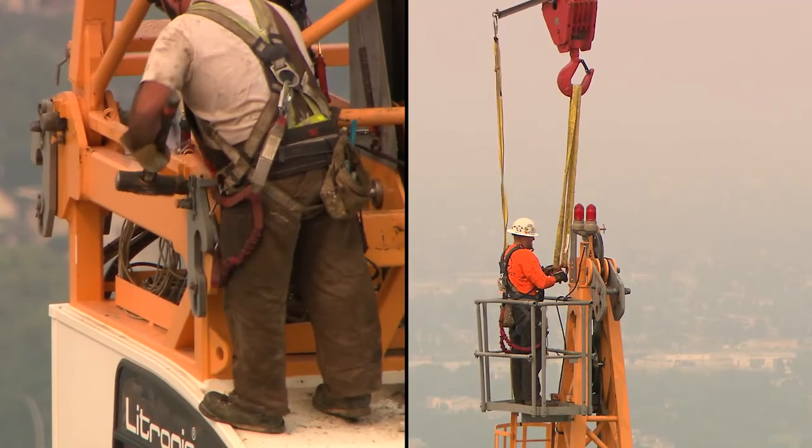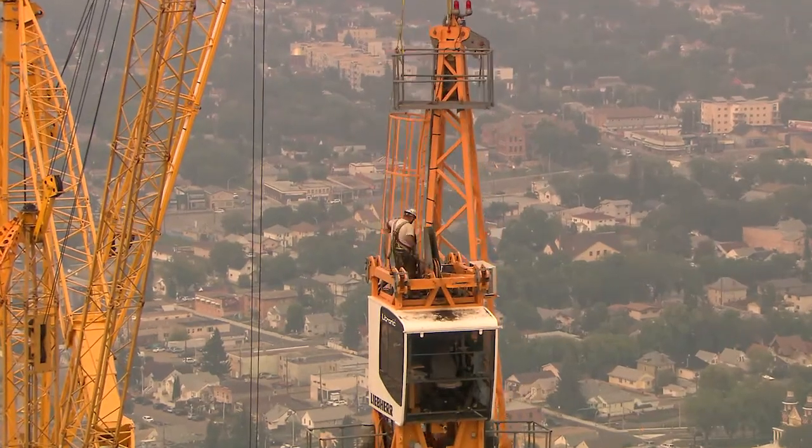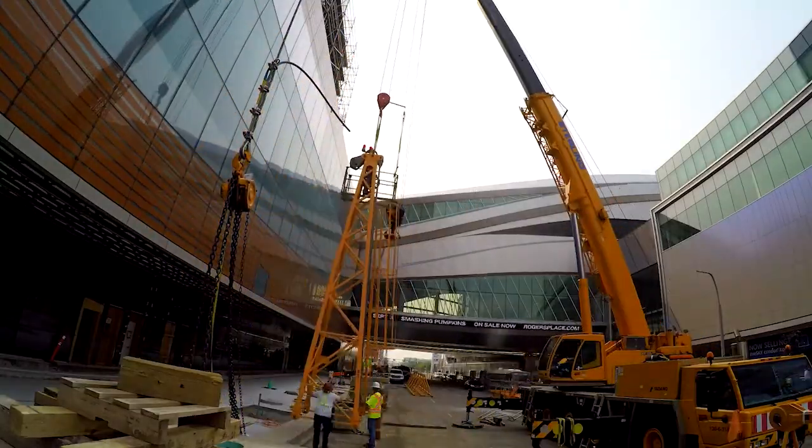Following the counter jib, we were able to pick up the apex with the derrick crane, followed by the cabin section and the rest of the mast sections.